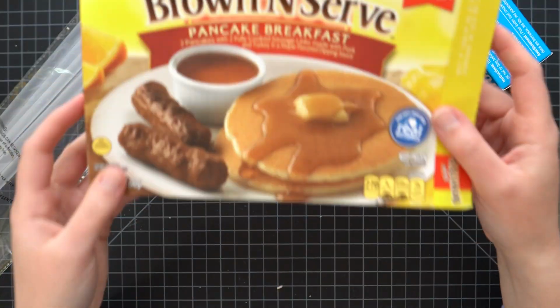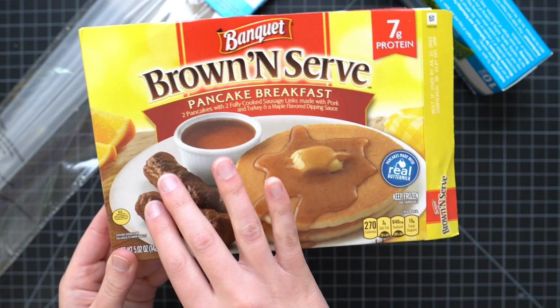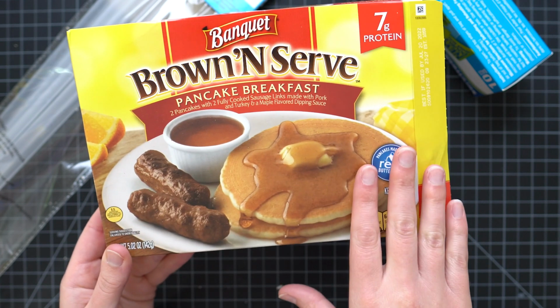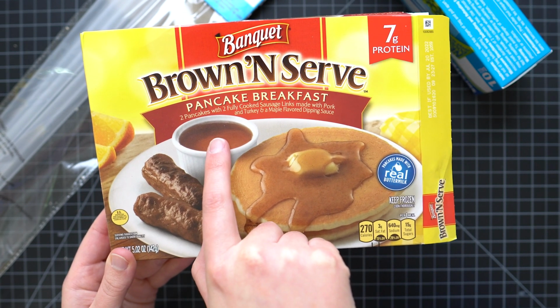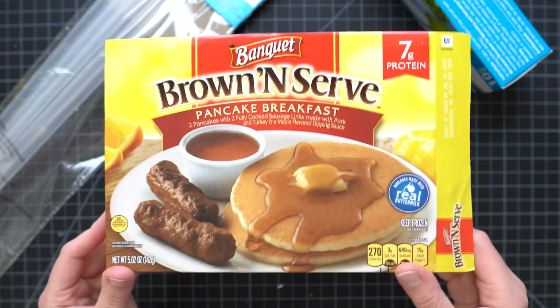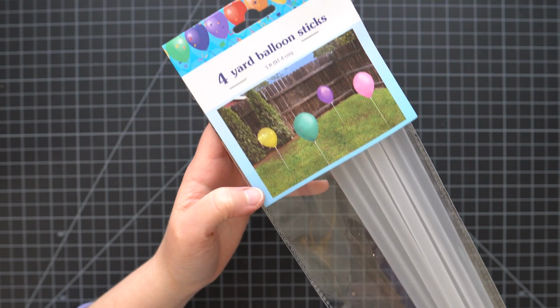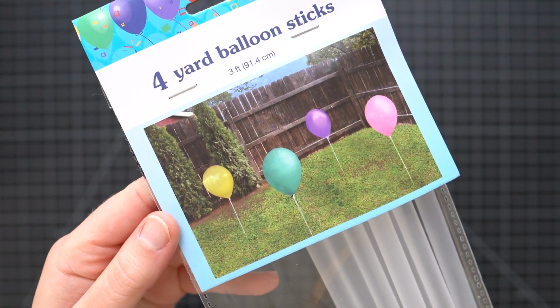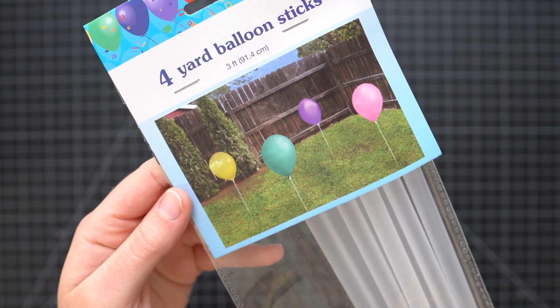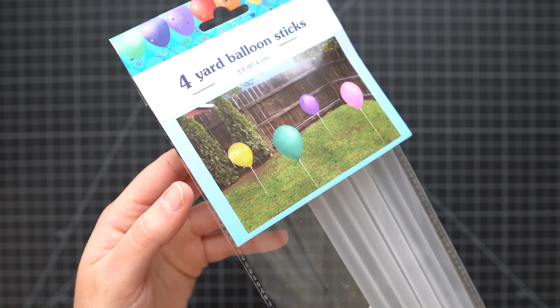Next food item are these pancakes and sausages. I just feel like this is a big image, and I like that I could maybe put something in the sauce or put something laying down on the pancakes. I just liked this image and gravitated towards it, so I picked it up. Then these balloon sticks. I don't think I need balloon sticks, but I loved this image on the label. It's just four creepy balloons sitting in a row. I thought that was interesting, so maybe we can use that.